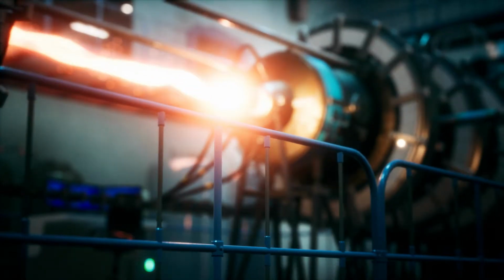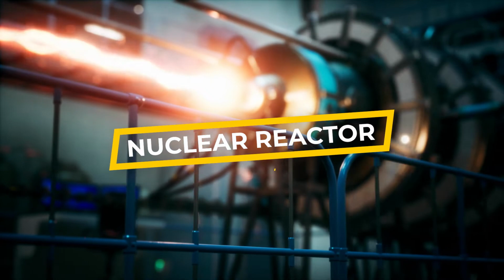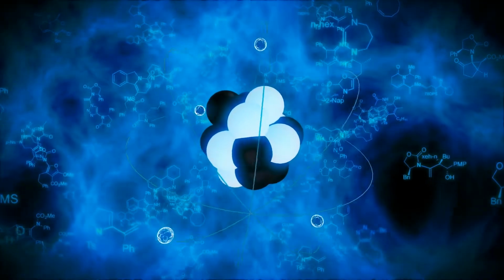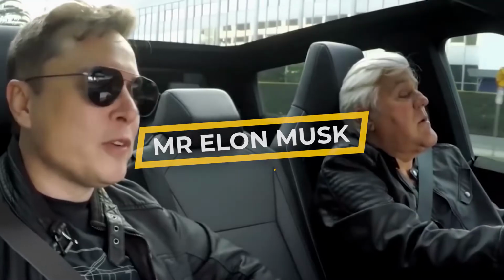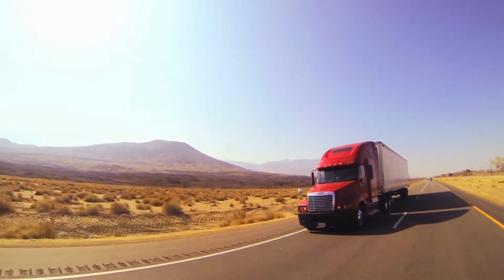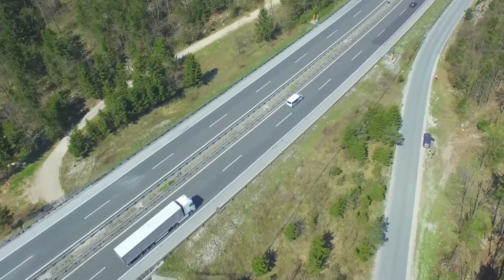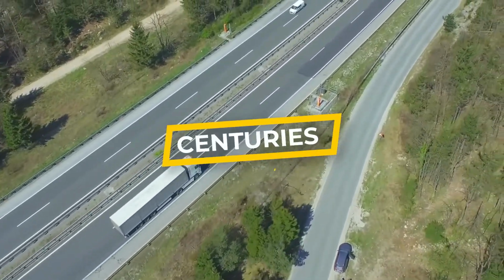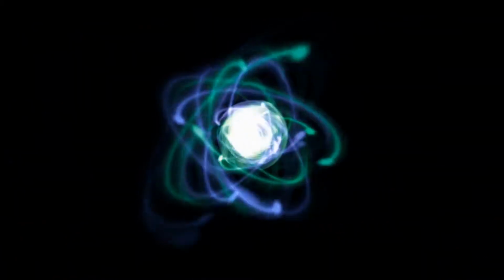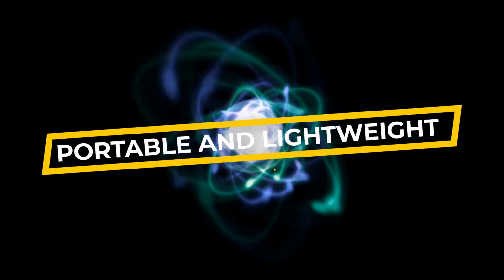It happened. Elon Musk just revealed SpaceX's insane new nuclear reactor. Nuclear power is becoming portable. And guess who is making it possible? Well, only one man can do this, and the name of that guy is Mr. Elon Musk. Just imagine you are carrying a nuclear reactor in the trunk of your car and going somewhere without worrying about electricity and fuel for decades, or we would say centuries. That's why Musk and his fellow engineers are developing a nuclear reactor that is portable and lightweight.